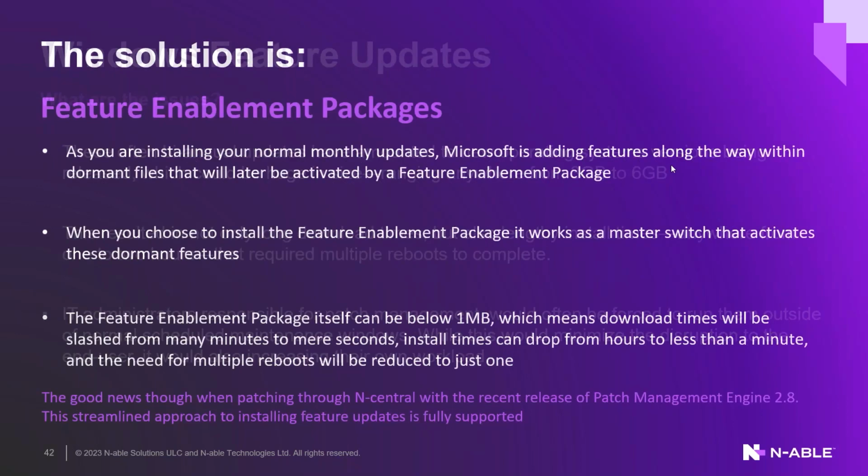Now, the cool part. We have what are called feature enablement packages. As you are installing your normal monthly updates, Microsoft is adding features along the way within dormant files that will later be activated by a feature enablement package. Think of it like a torrent, because basically it's like a bunch of files that get consumed over time and then eventually assemble the final package. When you choose to install a feature enablement package, it works as a master switch that activates these dormant features.